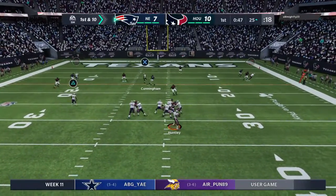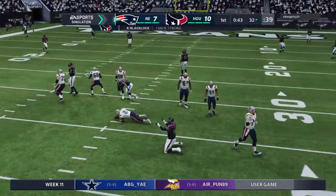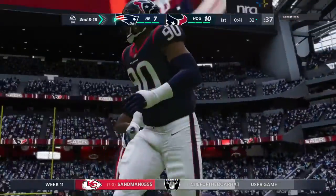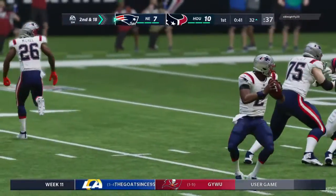Here's Huntley. And he's going to be taken down here. A sack back at the 32. Ross Blacklock in there to record the 2nd sack of his young NFL career.